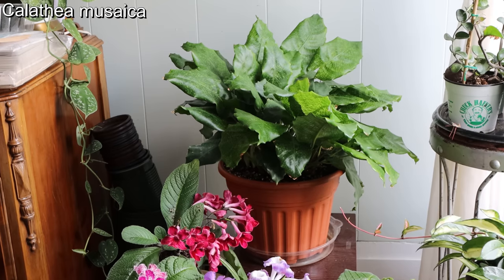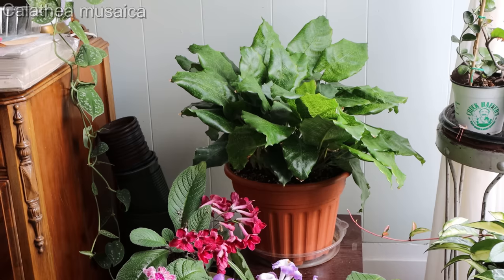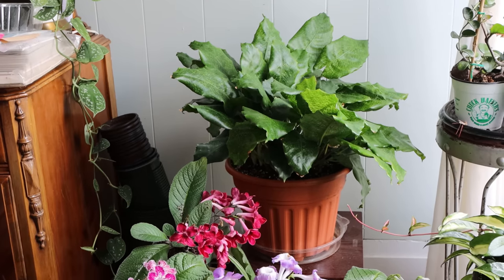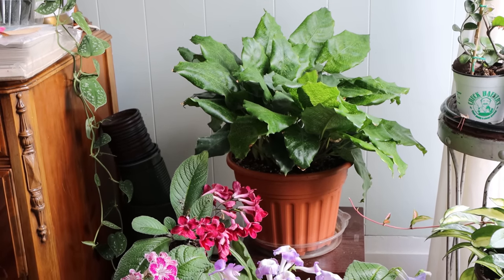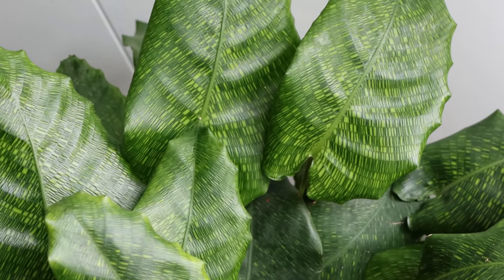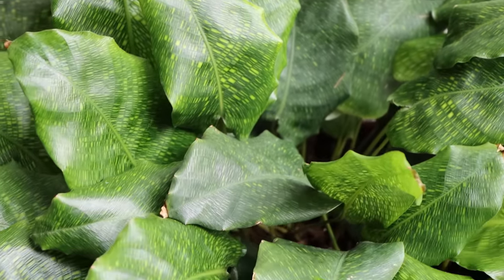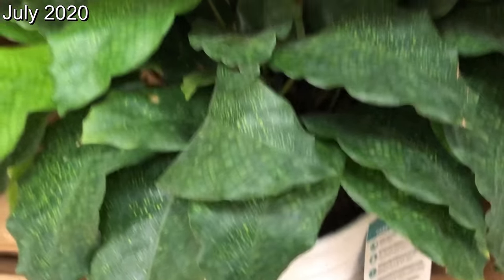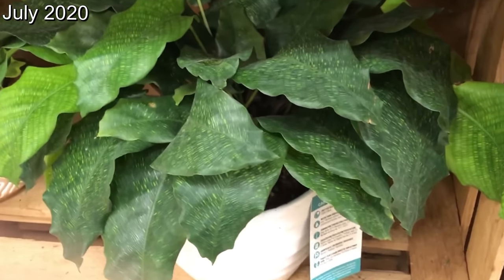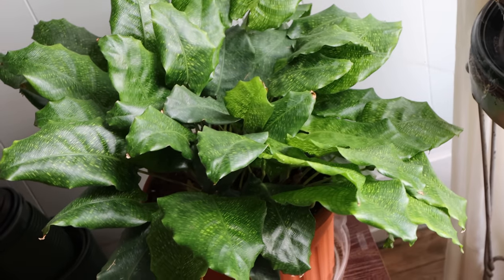We have this stunning Calathea musaica right here. I never thought I would call a Calathea stunning in my environment, but it has defied all odds. It is called the network plant for this lovely venation that it has. I got this last year as a trending tropical, while they were still relatively rare and people were selling them for like $40 on Mercari.